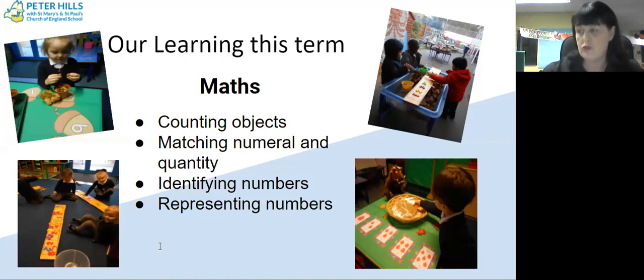Lots of children are very good at counting up to 10, and beyond 10. There's no stop to it. We have some children, we will encourage them to recognise what 100 is and to write that as well.